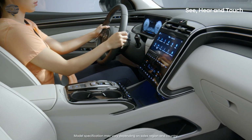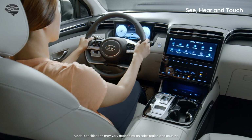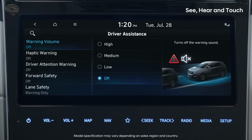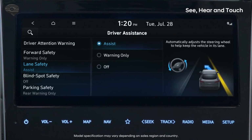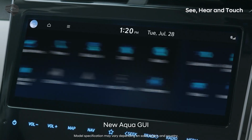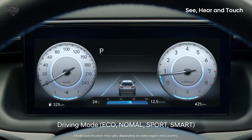The touch-type buttons are easy, quick, and precise to control. The large and colorful display is intuitive. Various cluster themes and mood lamp are pleasant for your eyes.